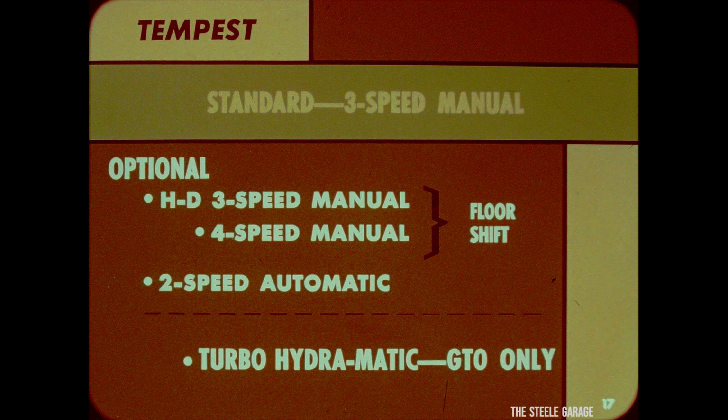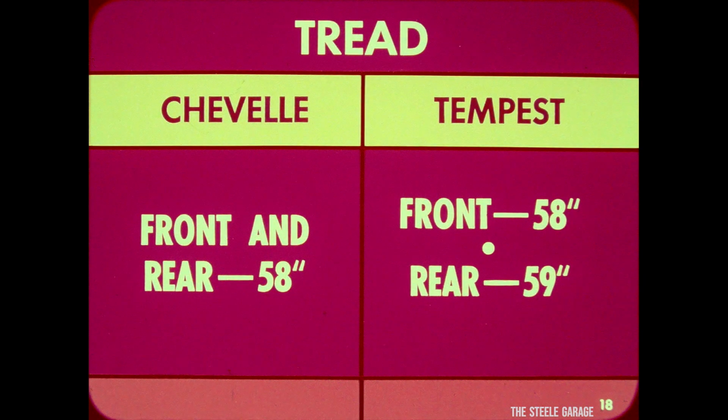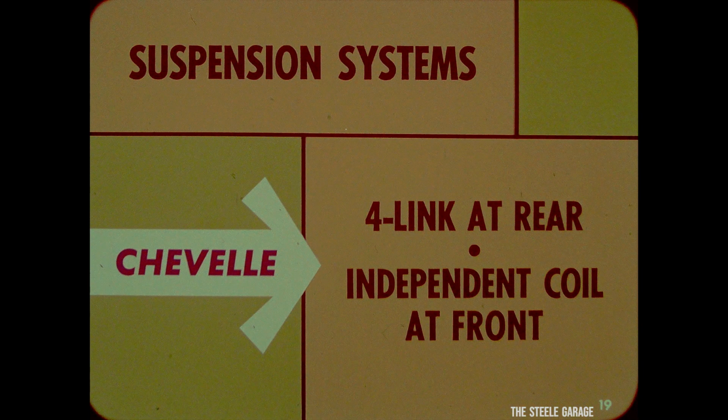What about tread? Chevelle's front and rear tread are both 58 inches. Tempest's front tread is 58 inches, but has an inch more at the rear, with 59 inches for extra stability where it counts. 1 inch means a lot in cars with the same wheelbase. In suspension systems, we'll give Chevelle credit for following Tempest's lead here. It has adopted the Tempest type of four-link rear suspension system. Chevelle has independent coil spring type suspension in front.